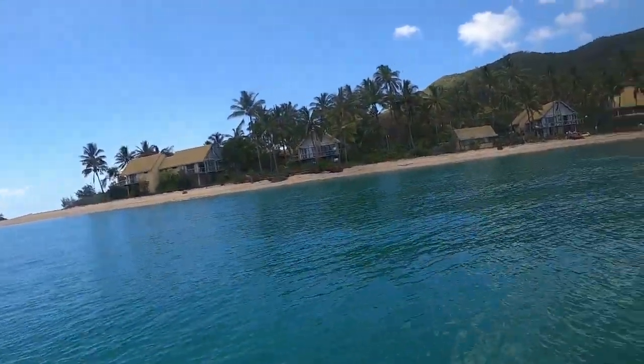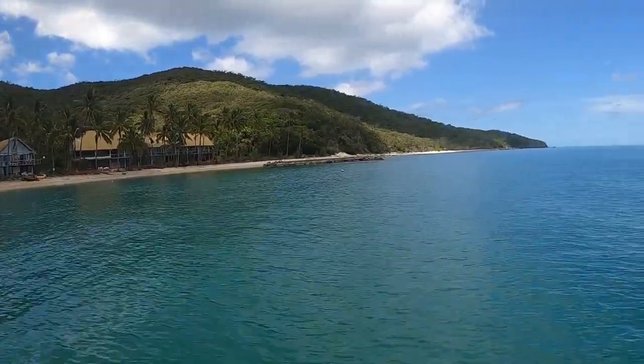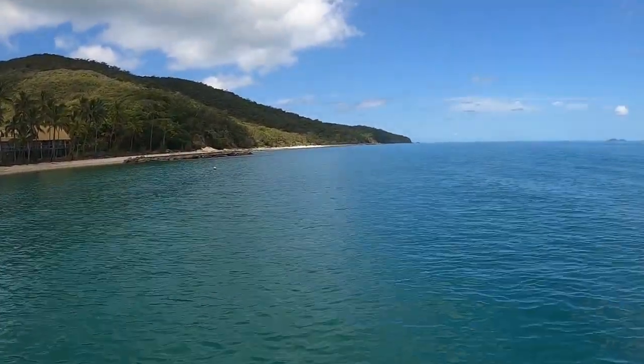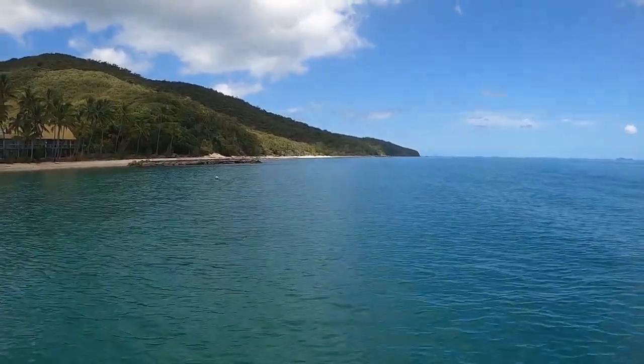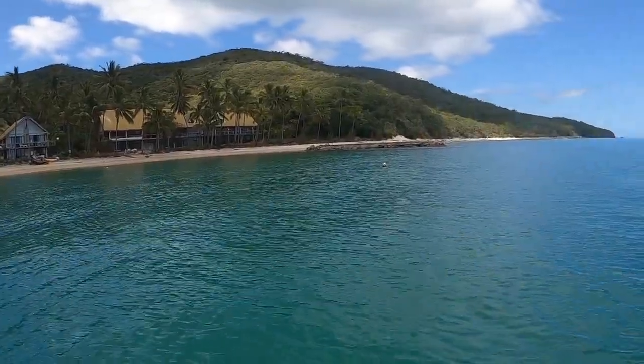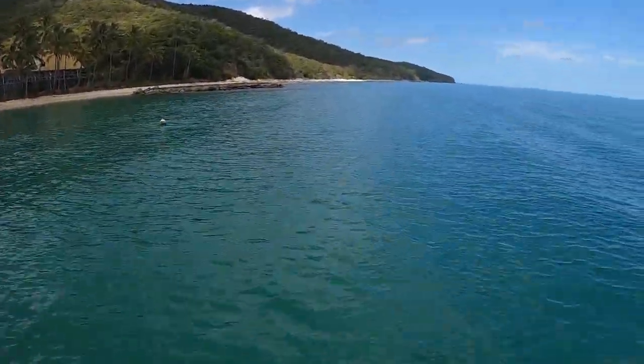This is the old Brampton Resort. It's all run down now. Some other people bought it and said that they were gonna do it back up, but they never ended up doing it back up like they said. So it's all abandoned. And that's the old pool there. Used to get filled up from the tide. It's really shallow here and I can see the bottom. Don't know if the GoPro can, but it's pretty cool.